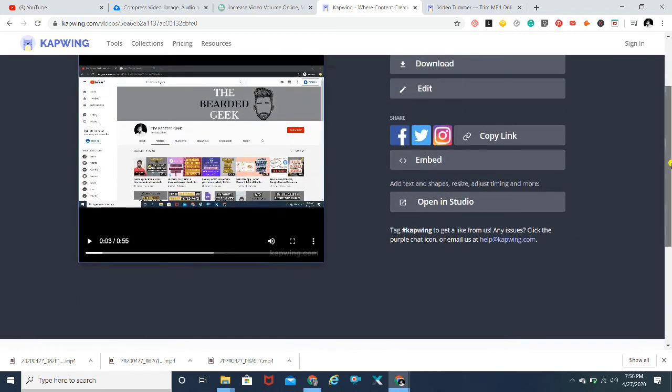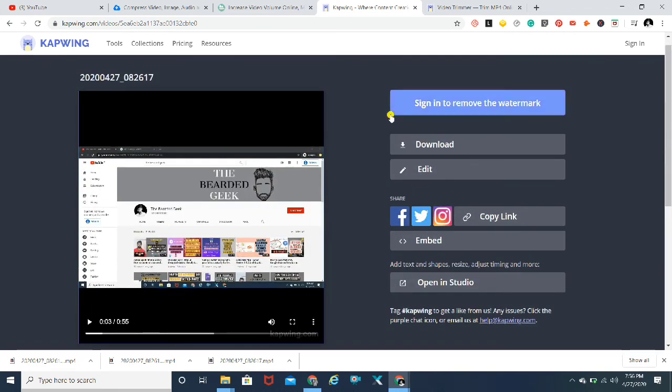Moving on, the only drawback which you will find in Capwing is in case you do not want that watermark. But watermark is very normal nowadays, and we get watermarks on a lot of free softwares. There is Mobizen as well, which I use for recording my videos on mobile. The only drawback is that you will get a watermark in case you don't sign in. But for quickly processing that video and uploading on your social media platforms, this is the quick way you can download this video directly.